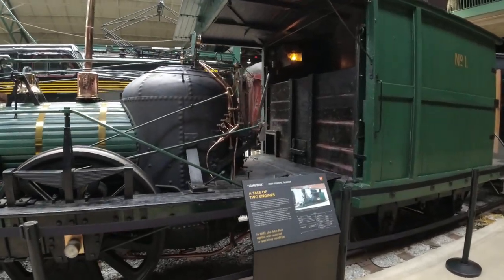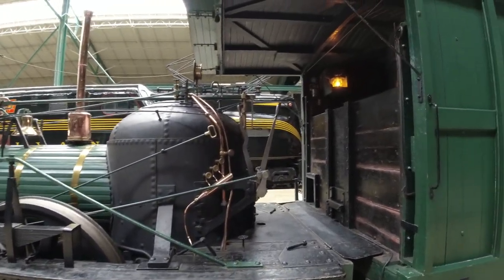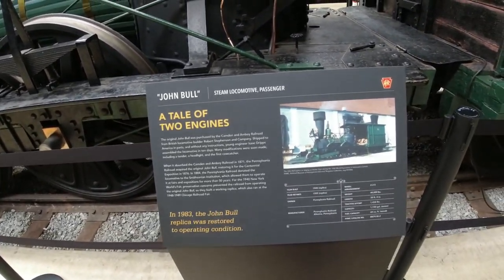This one here is known as the John Bull. It's pretty primitive, to say the least. Not a whole lot of protection from anything. It's pretty much an open cab design. So this was built in 1940. Okay, it's built as a replica.